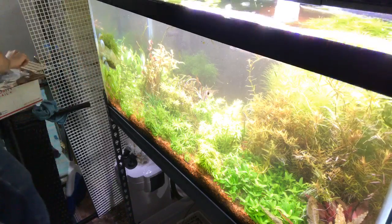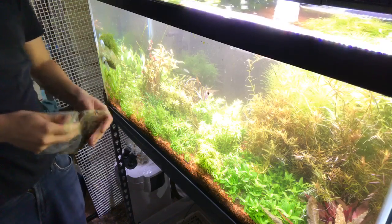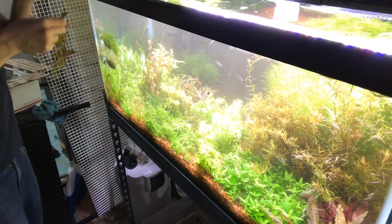Okay. Got like two or three more bags, real quick. I just need to get these in a tank because they're starting to melt, so I'm just rushing to get them in there so I can save whatever I can out of them.